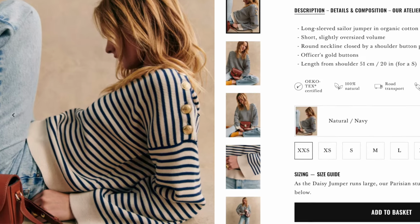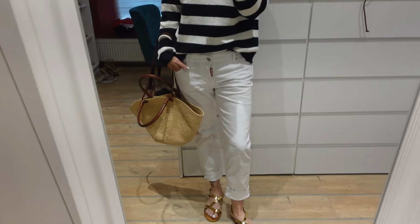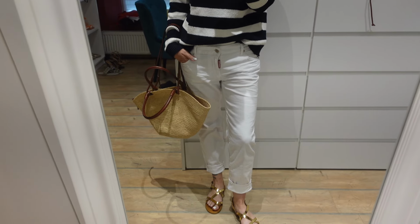I got a size S. It is a bit oversized, so if you want it to be really big, then take a size up. If you just want it to look like it does on me and on the webpage, then go for your usual size. They have another one with thinner stripes if that's your thing, but I really like this one with the thick stripes here.